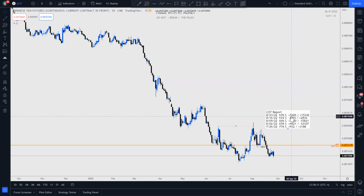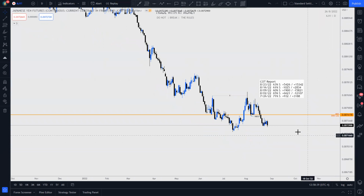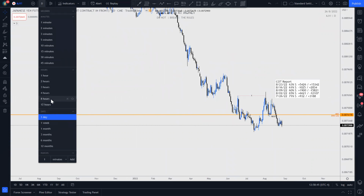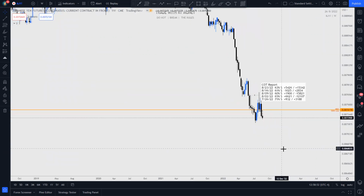They opened up 5,426 longs, and they also added 15,342 shorts. Okay, so the yen is inherently weak because of the Bank of Japan's policy of devaluation right now. Let's go to the weekly. You can see how the week closed.